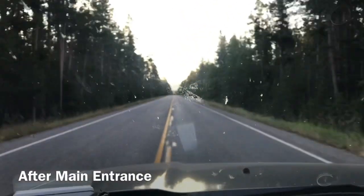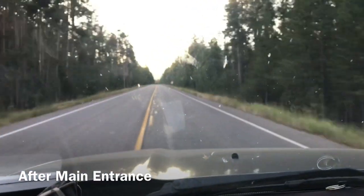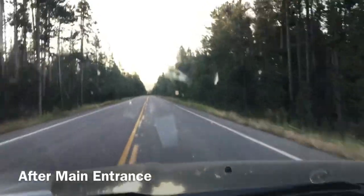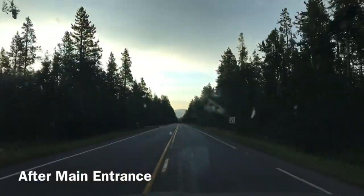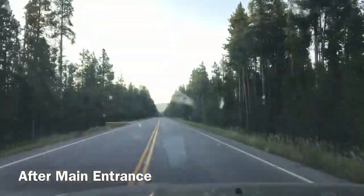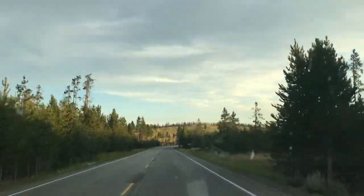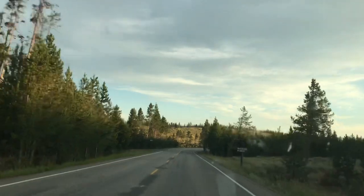Yeah. So we just entered the Yellowstone National Park. It's 6:40 in the morning. We're going straight to Old Faithful, where the geyser is. So tour early in the day to avoid crowds.